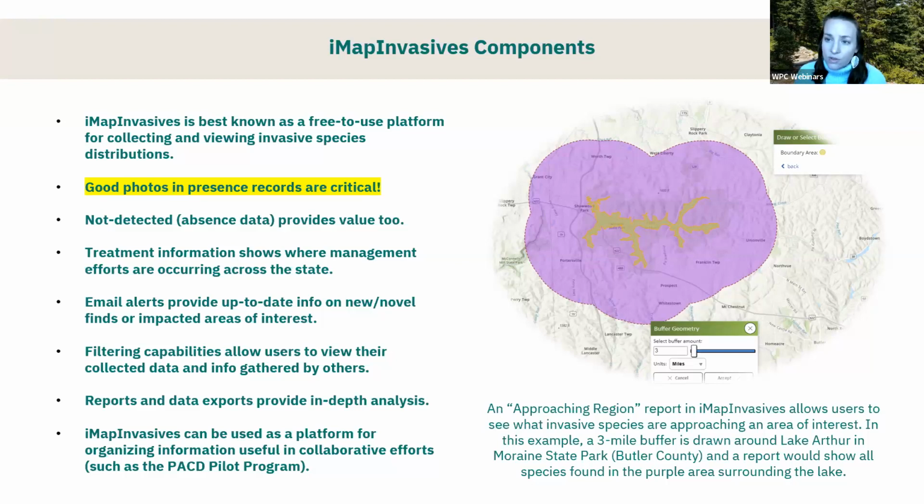There are also reports and the ability to export or download data directly from iMapInvasives as well, for that additional way to further analyze some of the information coming into the platform. Ultimately, for this audience and today's presentation, it's important to have as a key takeaway that this platform is a really great tool for collaboration.